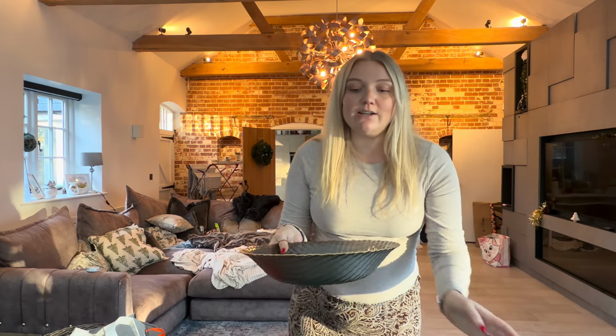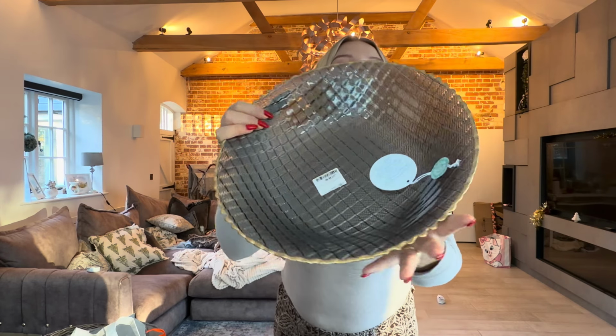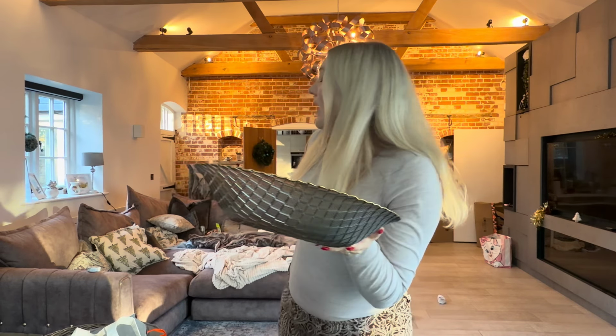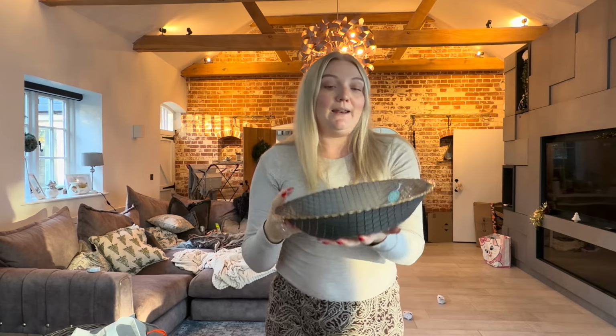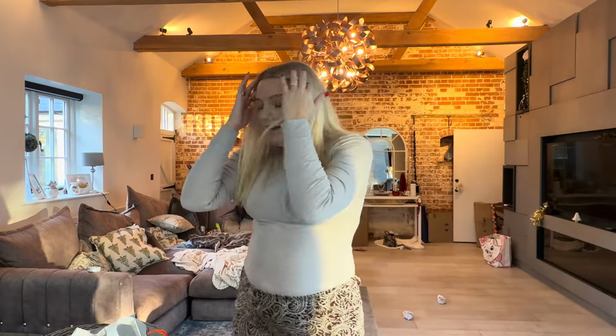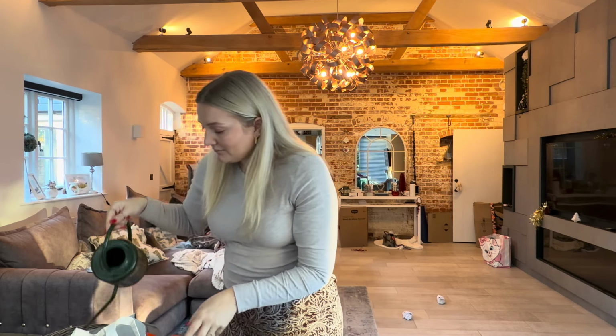So I haven't actually got a cute bowl for Christmas chocolates, so I picked this one up. I thought it was really cute. It's kind of grey, it's got a gold trim, and it's gonna go up in this section of the house. I found a few that I liked, but I couldn't really think where in the house I was gonna have it, because you want it somewhere where the chocolate's actually gonna get eaten. But anyway, I picked that up. That was $6.99. Honestly, guys, my love for TK Maxx at the minute is just unmatched.